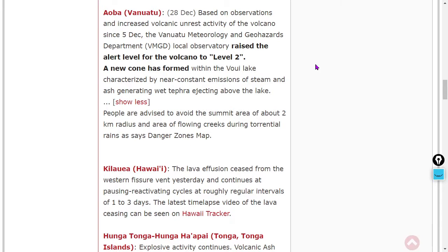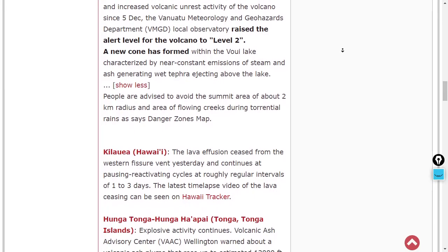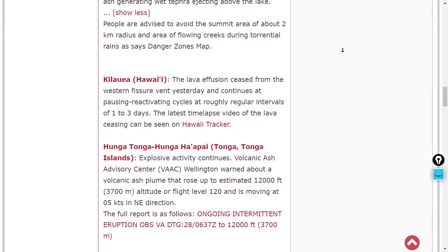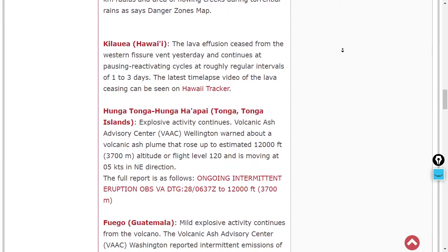A new cone has formed within the Voui Lake, characterized by near-constant emissions of steam and ash generating wet tephra ejecting above the lake. Tephra is volcanic rock that comes out of the water. Please avoid the summit area of about 2 kilometers radius, an area of flowing creeks during torrential rains, and rains can cause phreatic eruptions.